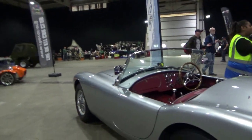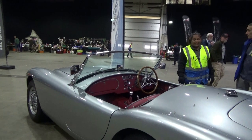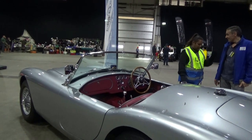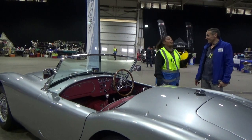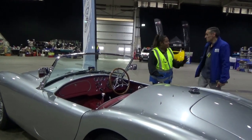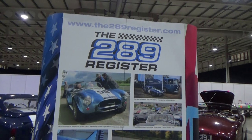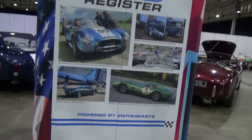So we have BRAs as well. We have people who've got original cars. We've got a couple of people with 427s. But it's more about the earlier generation of cars like this, which are based on the Ace. Yeah. And that was of course the forerunner of the Cobra. Yeah. So that's basically what the 289 register's about. We're a small group, but as it says, powered by enthusiasts. There's 230 of us in the club.